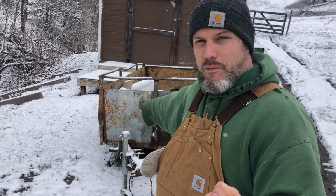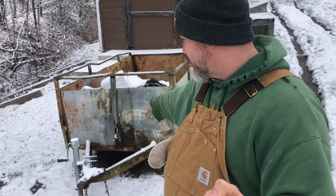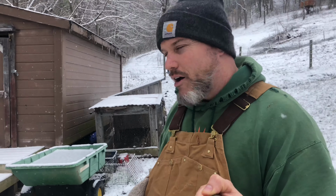This is a trailer that a buddy gave me. This trailer is like 60 years old. It's an old U-Haul trailer. And it's nice to have on the farm to haul junk and trash and recycling and all that.